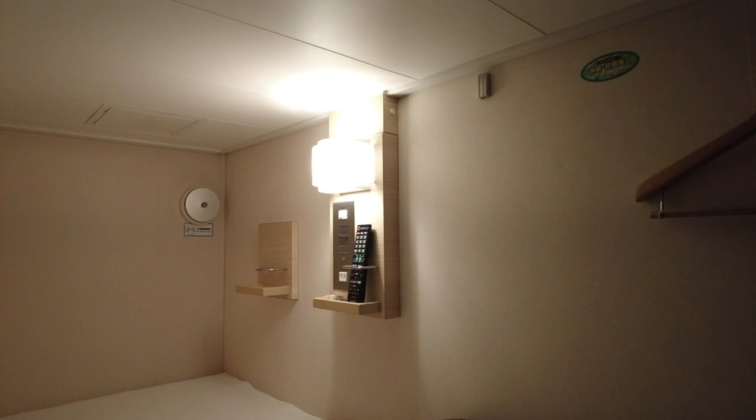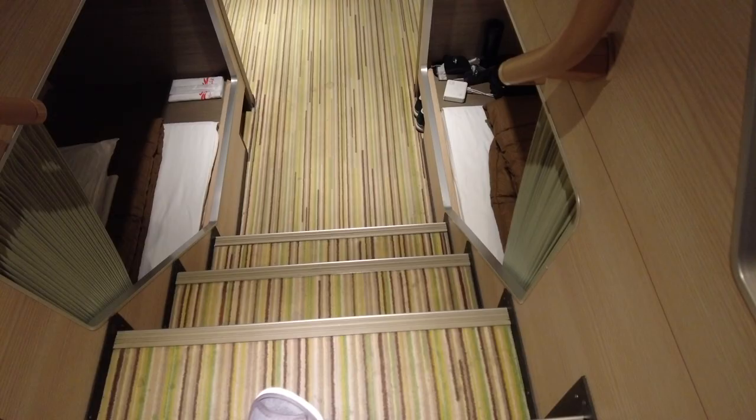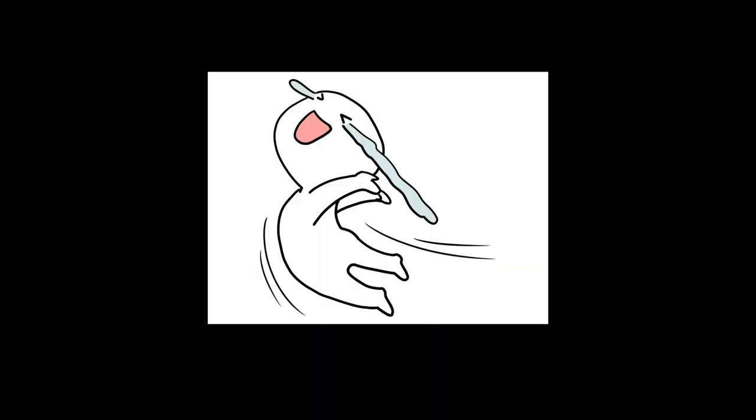Upper bed. I'm the only user of room 6802 tonight. I'm so lucky, since it's so luxurious. Let's go to the deck.